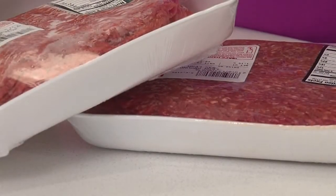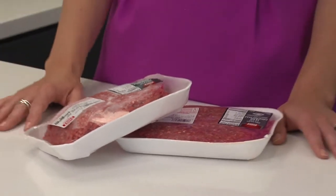On the meat from Mark's and Walmart, we noticed a USDA stamp. This means the meat was not ground at the store. However, on other samples, we didn't see a USDA stamp. State inspectors tell us that this means the meat probably was ground at the store.